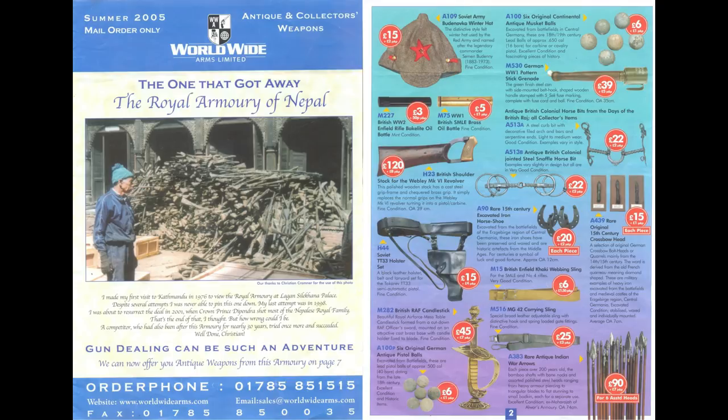But Worldwide Arms, if you didn't know, sell mainly deactivated guns, but also antique and collector weapons. So there'll be, as I mentioned, deactivated guns, things like swords, bayonets, lots of war memorabilia, some reproduction, some real. Yeah, good website. I've bought a couple of things from them over the years. Always liked the company. Good to buy from. And, yeah, well worth buying from, really.